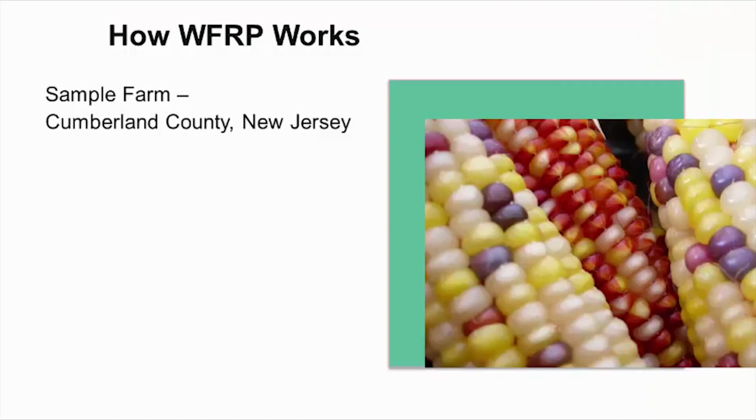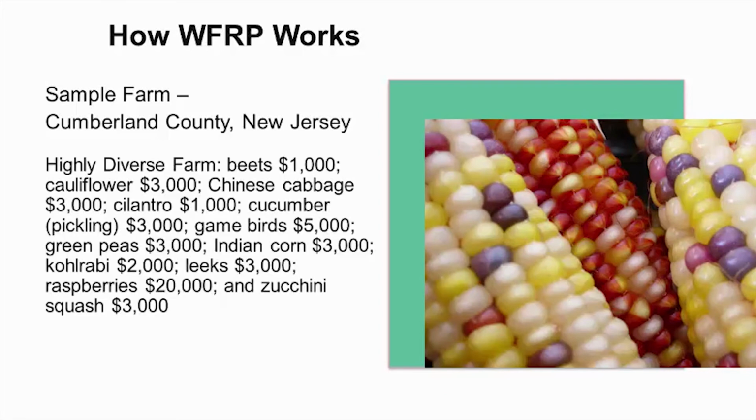Here's an example of WFRP coverage focusing on a Cumberland County, New Jersey farm. Please bear in mind that it is just an example. Your coverage may be very different due to unique aspects of your operation. As you can see, the sample farm has a variety of products, all listed under one WFRP policy. Adding all anticipated returns from production, the total approved revenue that is insured is $50,000.